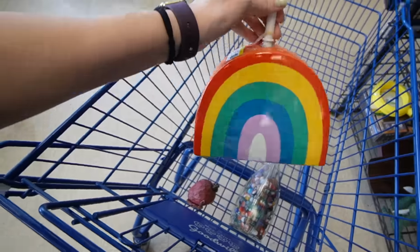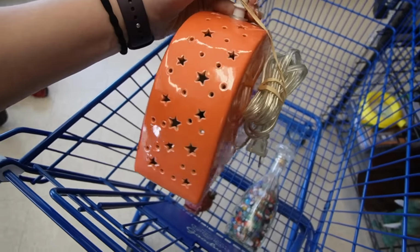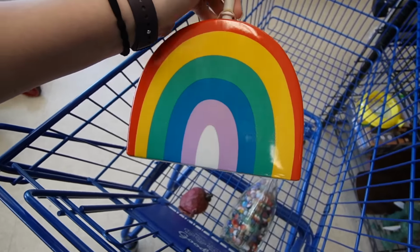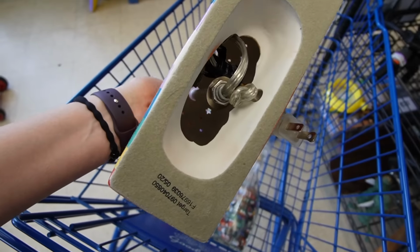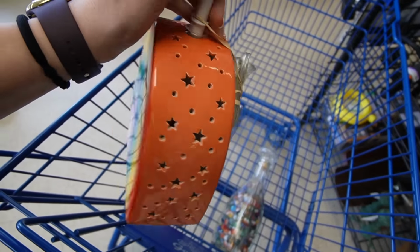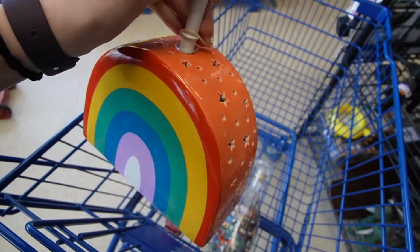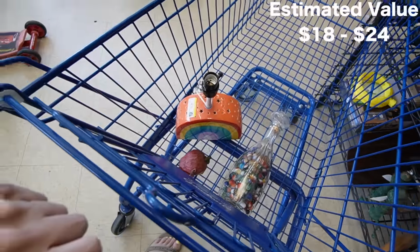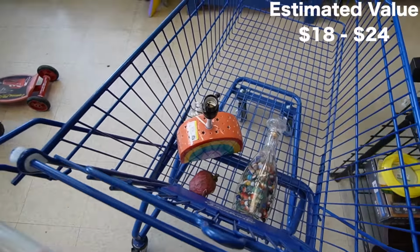So I did pick up this Target lamp. It's a rainbow lamp. This Target rainbow lamp. And it lights up on the inside. There's a light bulb, so it kind of comes out all those stars and stuff. It's $6.49. I figured I can sell it for more than $20. Well, I feel like we've struck out twice. I did get a jar of marbles.